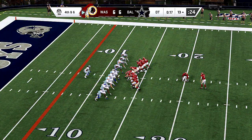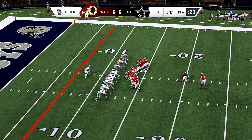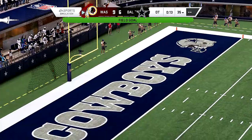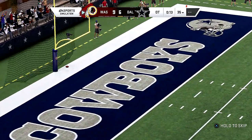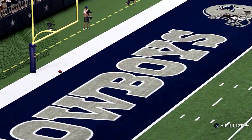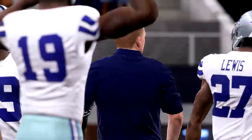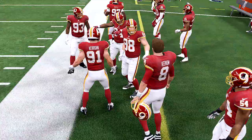So on comes the kicker, Dustin Hopkins, in a big spot. And he got it. The kick is good in overtime. He's able to split the uprights. And they take the lead here as it's now 9-6.